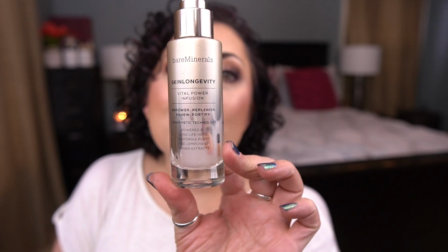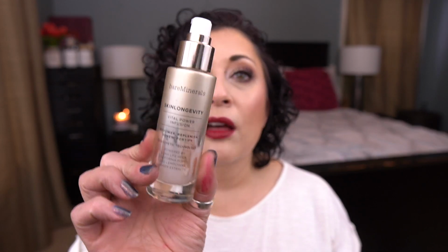By Bare Minerals, I have the Skin Longevity Vital Power Infusion Serum. I really do like this. They have discontinued this item. And they replaced it with like a Vital Herb something. Anyway, it's a lovely serum, but you can't buy it anymore. So if I wanted to, I couldn't repurchase.